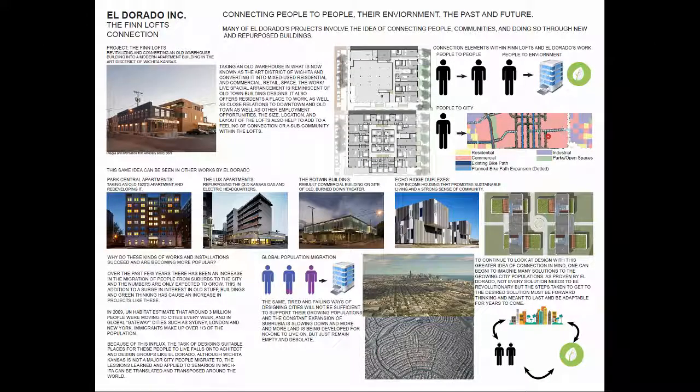Moving ahead now to connection, this is regarding people. As with many projects in architecture nowadays, people are obviously the main source of concern. So El Dorado took this into account and careful consideration when working on this project.